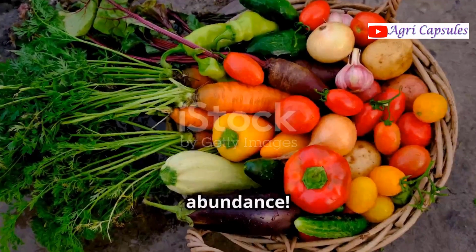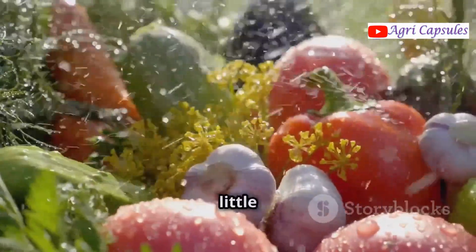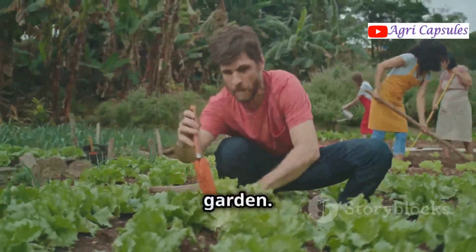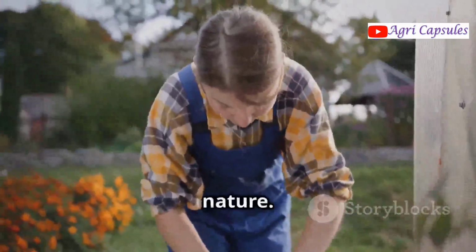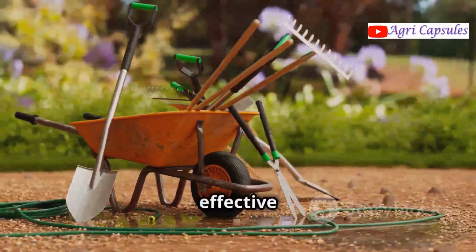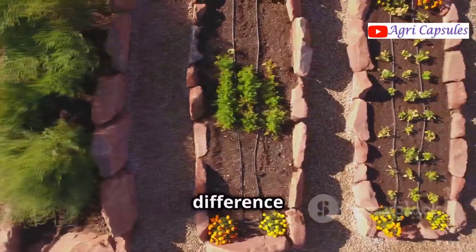Just look at this abundance. Fresh, vibrant, and bursting with flavor. The rewards of a little gardening know-how. Remember, anyone can create a thriving garden. It's all about understanding the basics and working in harmony with nature. I encourage you to give these simple yet effective hacks a try in your own garden. You'll be amazed by the difference they make.